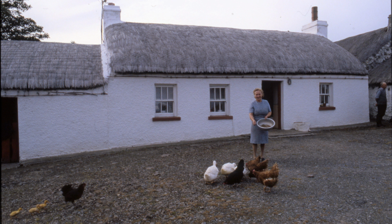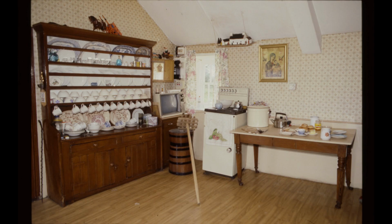So I was able to go inside this house, and it was one of the most exciting houses because it still had all its original furniture in it. It was barely modernized, and that was the kind of thing I was looking for. So now I'll go inside and I'll show you what I found inside.